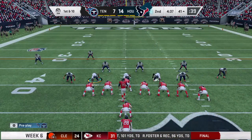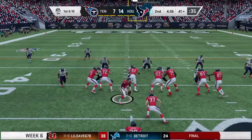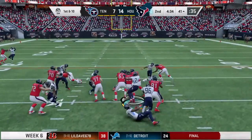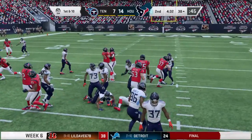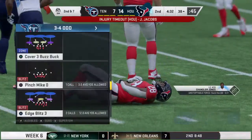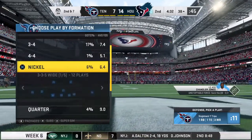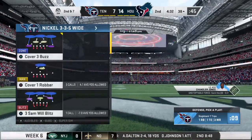Goff now 11 for 11. Perfect in this opening half. It's 1st and 10. Here's Jacobs on 1st and 10. And the lane closes up quickly as he'll get about 3 down to the 38. Now after the play, it looks like there's a Texan here slow to get up. Well, he gets attended to. We'll step aside.